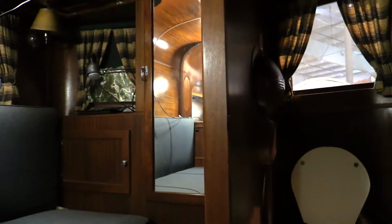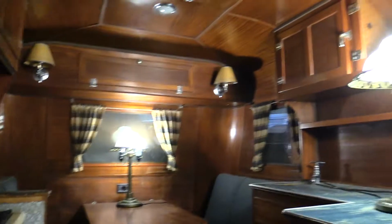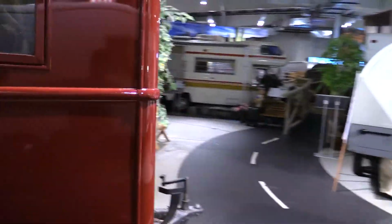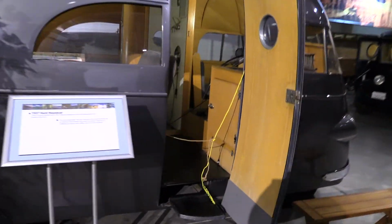So you got a toilet. It's nice woodworking in here, I like that. And you got a little stove right here behind this panel. And a screen door. That's really a cool screen door. Looks like it's got brass screen. Bifold. And there's that house car again. I love that thing.